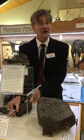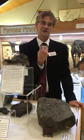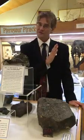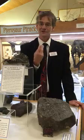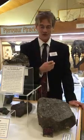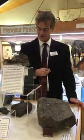Now, there's many different kinds of meteorites. Some of them contain more stone, some of them contain more metal, some of them are a mixture of the two, and all of those categories have names. There's the nickel-iron meteorites, the carbonaceous chondritic meteorites, metallic iron, stony meteorites, etc.